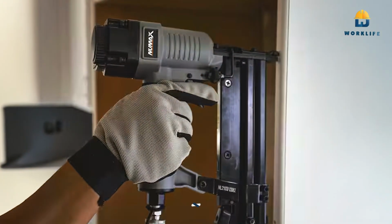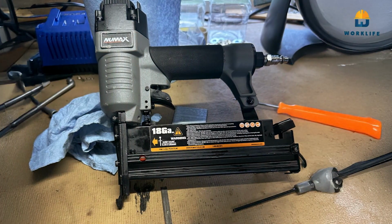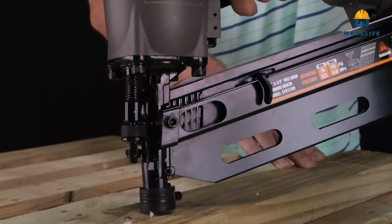Number 5. NuMax SL31 Pneumatic 3-in-1 Finish Nailer. The NuMax SL31 finish nailer stands out for its versatility, functioning as a 3-in-1 tool compatible with 16-gauge finish nails, 18-gauge brad nails, and staples. This flexibility makes it ideal for professionals handling diverse tasks.